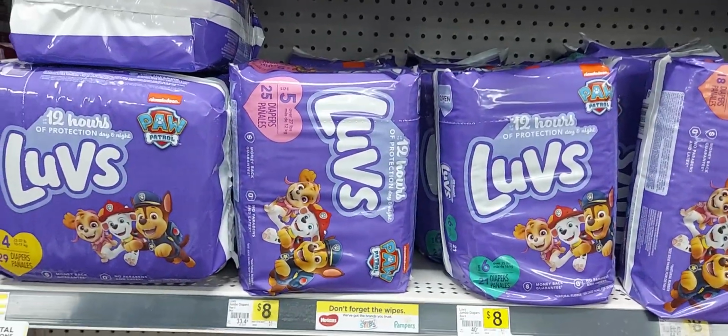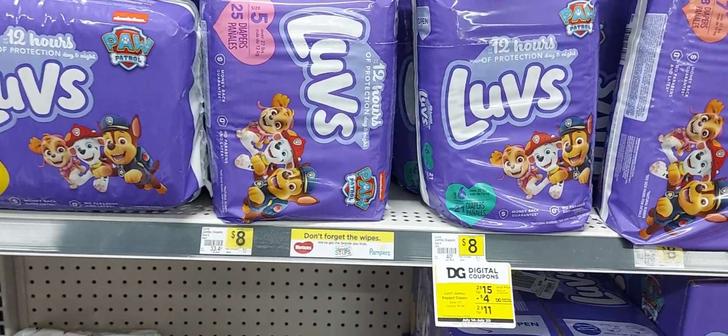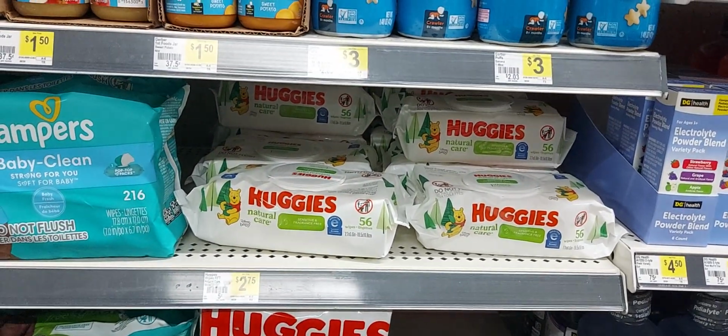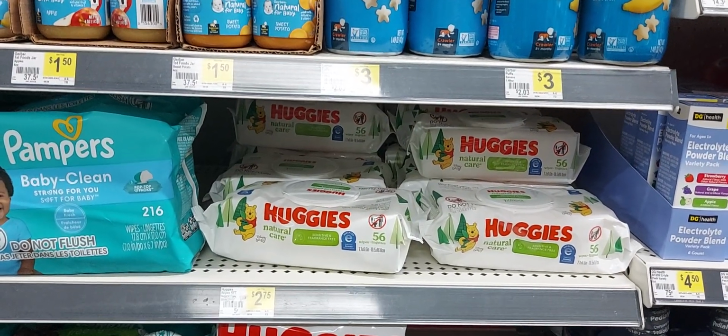Moving on to our baby care deal, the first 2 items you'll pick up are 2 of these Gloves. They're actually on sale 2 for $15, and we have a $4 off 2 digital coupon. The next item you'll pick up is one of these Huggies 50 count. They are $2.75, and we have a 25 cents off 1 digital coupon.